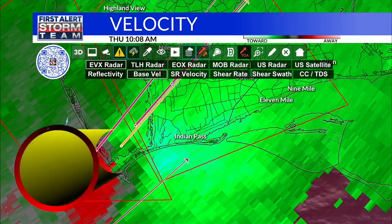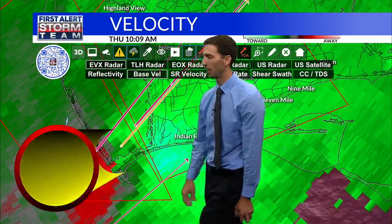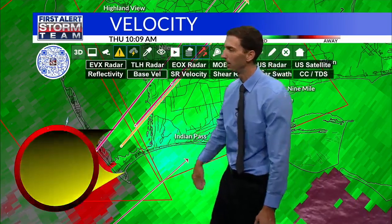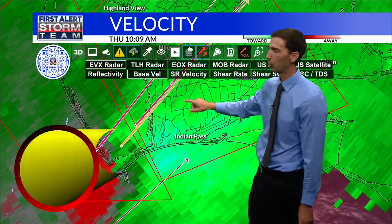Yeah, the couplet currently sitting directly over the stump hole area. So that's that road. That's the bend that goes out to Cape San Blas, and they call that the stump hole because there used to be a stump there. You get it. The rotation directly over that's moving back into water and then back toward land.